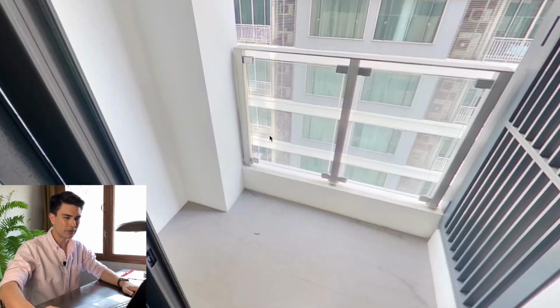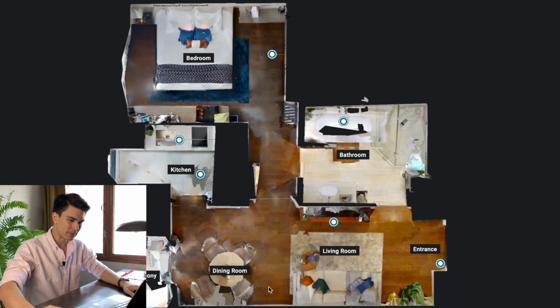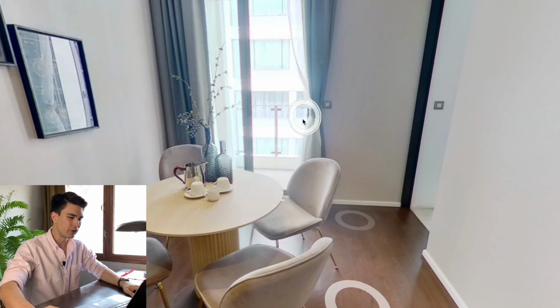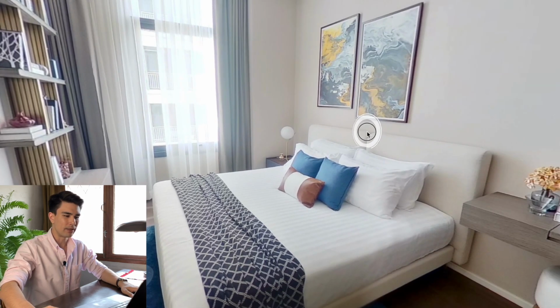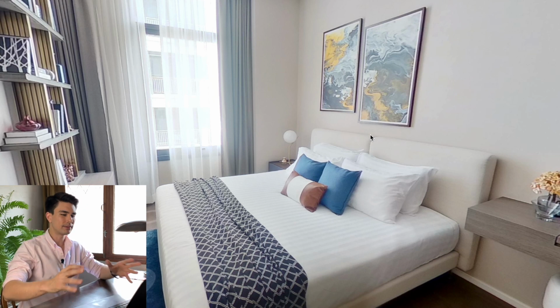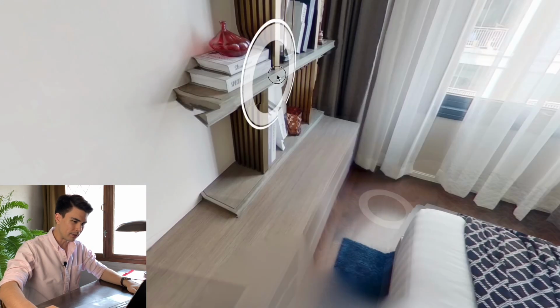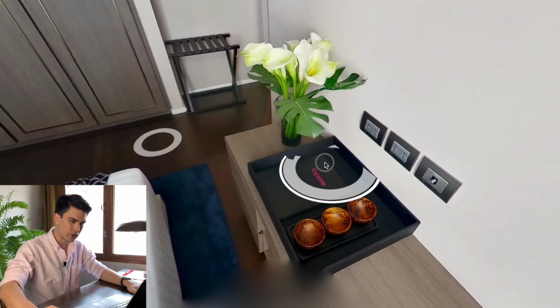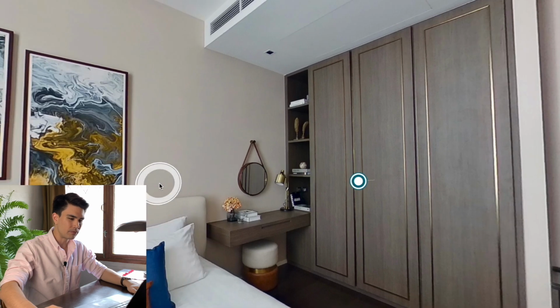Let's step out to the balcony. Ooh, not that much of a view, but for me, personally, I think this place is all about the interior. Very gorgeous. Let's have a look at the master bedroom there. Look at that. Just so clean. Wow. I really like the high quality wood furniture there, the counter and the closet there.